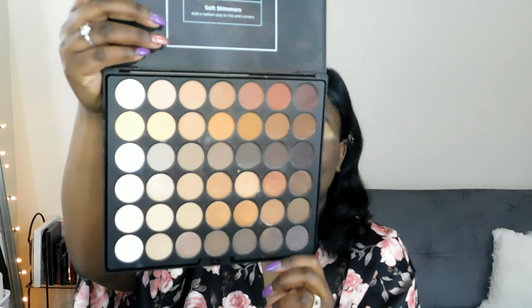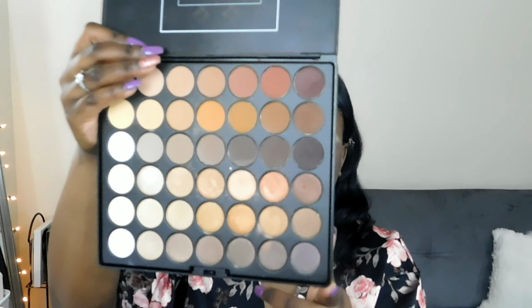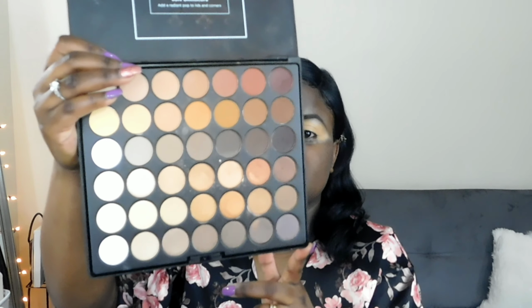You get a ton more shades in here, but unlike the Urban Decay palette, you don't really have a lot of colors to play around with, but I feel like this is very nice to use whether or not it has colors in it. So I might be dipping into this and the Soft Glam eyeshadow palette. I don't know yet. I'm just gonna go ahead and start off and see.